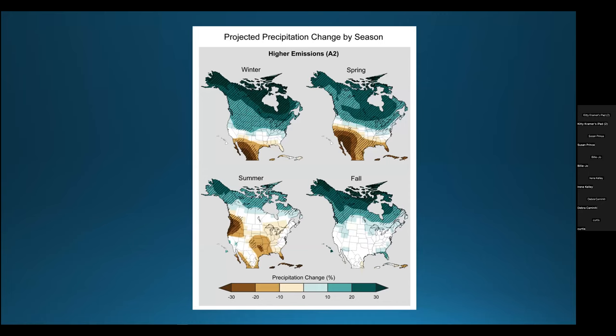If we take a look at how things are changing in the seasons, though, it's not the same story. You can see that we're expecting to have wetter spring and fall and winter, but summers are going to stay the same or even get a bit drier in our area. That's what the models indicate.